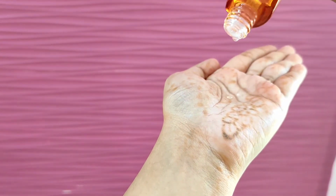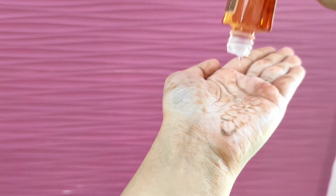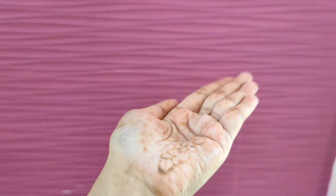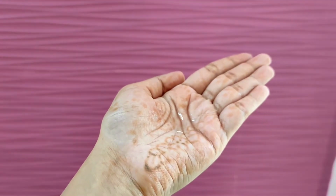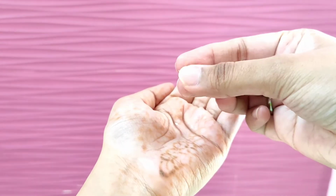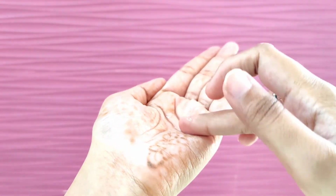Coming to the texture of this product, it has an oil-like texture that locks in the moisture into your hair follicles, making them feel smooth and silky. What I love about this is it's really lightweight and non-sticky. Even besides the fact that it has oils in it, the aroma makes hair feel fresh.